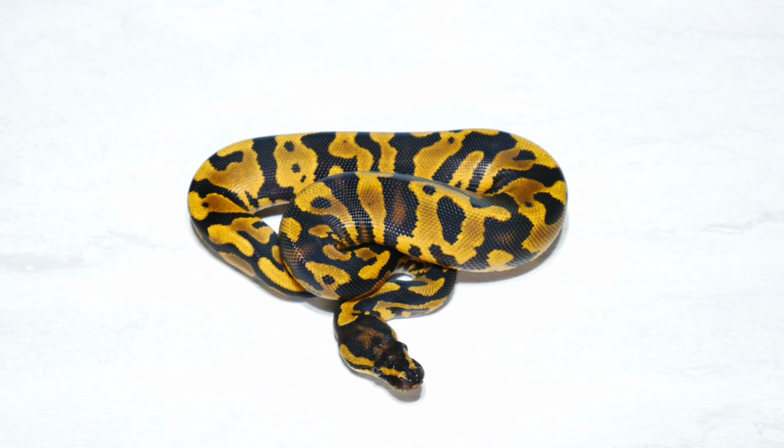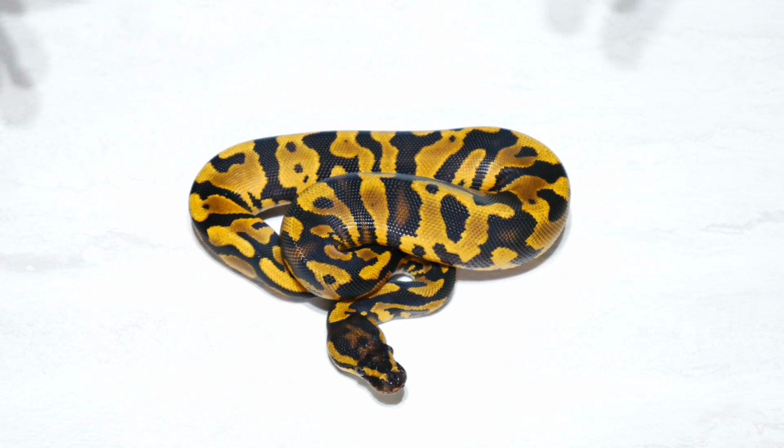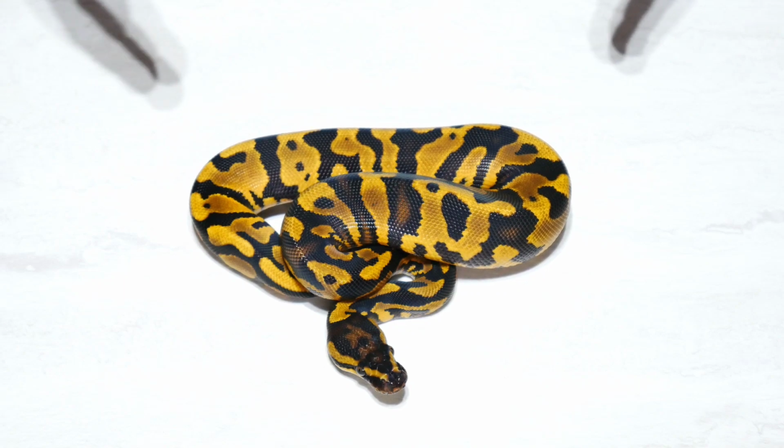All right, next one up here, this one is going to be an acid orange dream yellow belly or gravel.